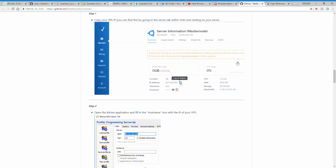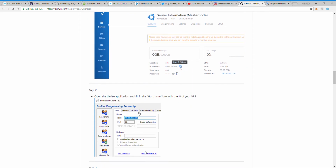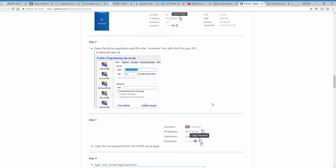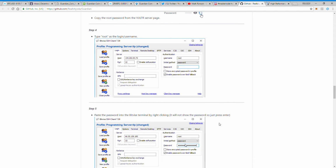Then you're going to go back to your Vultr server, go to the overview on it, and copy the IP address, and then go to your BitVise client and put that address into the host field. Then you're going to want to write the root, or whatever the username is on your Vultr server, in the username field on BitVise, and then copy the password and paste that into BitVise.